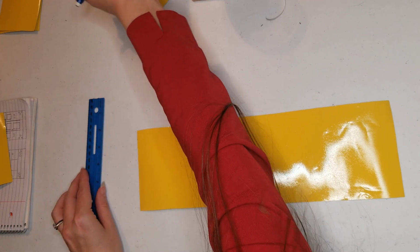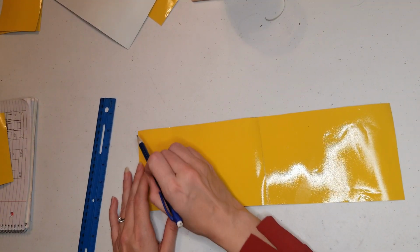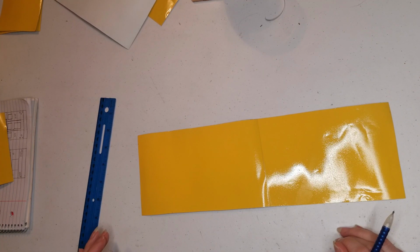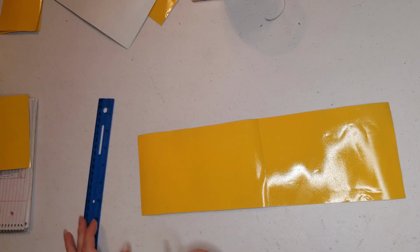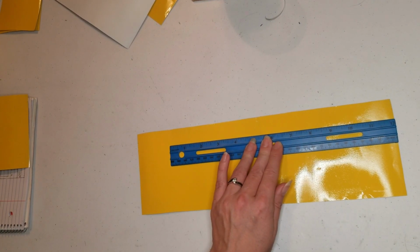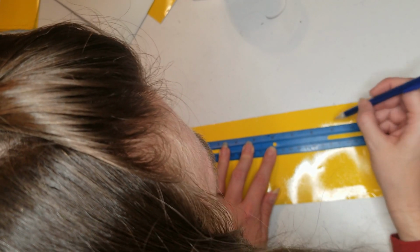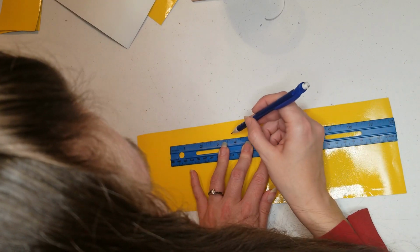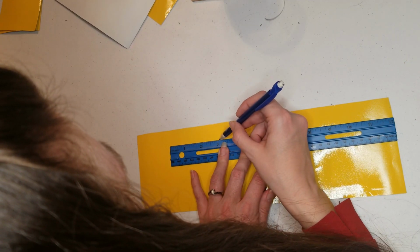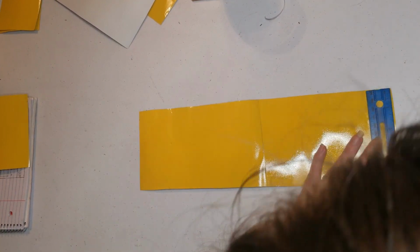The roof, when it attaches to this side, will actually overlap by a half inch. So I've marked a half inch down for where the roof's going to connect. And then I need to worry about the windows. I'm going to start towards the rear and work my way forward. Ruler's placed 1 inch below the top of the side. 10 to 11, 8 to 9, 6 to 7, 4 to 5, 2 to 3, 0 to 1. So now we're at 2 inches down from the top.